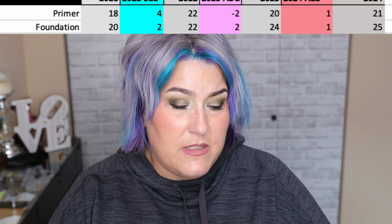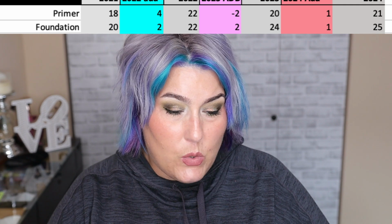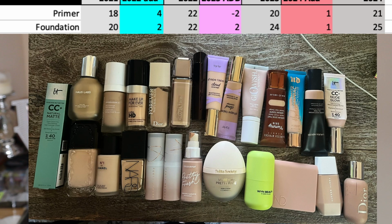For foundations, in 2021, I had 20. In 2023, I had 24, and I currently have 25. Now, that said, I do have 3 in my Project Pan, or 1 in Deca Panning, 2 in Project Pan. One of them in Project Pan will be going soon. It's almost done. I also have several that I think are in my empties, so it's not like I'm not rotating through foundation. I don't think any of these are old foundations. They're just foundations that I continue to use.